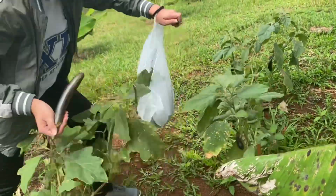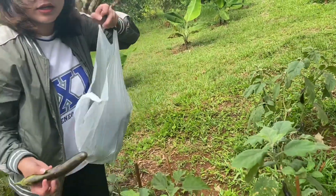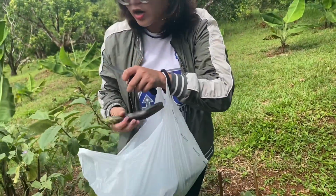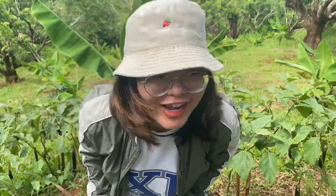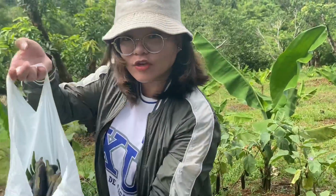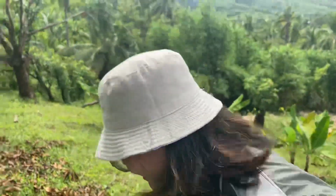So you have to consider, oh my God, the bigness of the eggplant before you harvest it. We've harvested too much and then there's no record. So many. It's not documented, how sad.